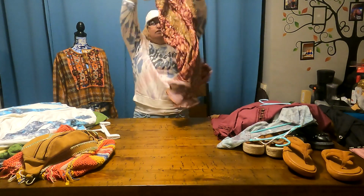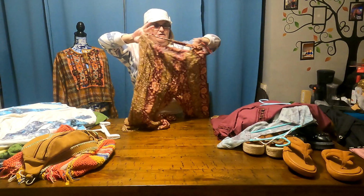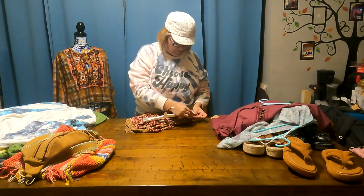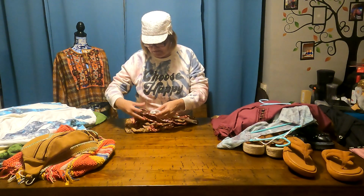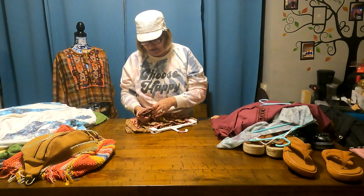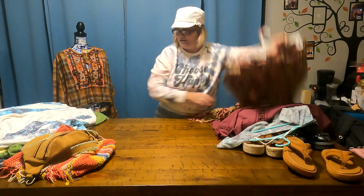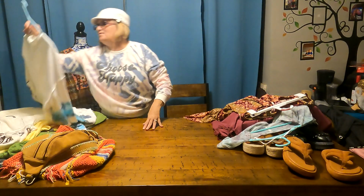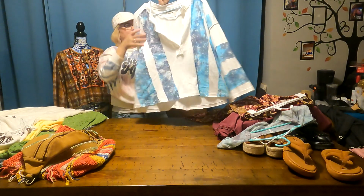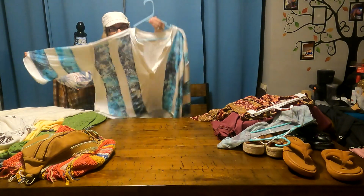They're very flowy and soft. I absolutely love these pants. Comfy, casual. Definitely boho. Okay. This is We The Free, and it's a medium. Their clothes are made bigger.